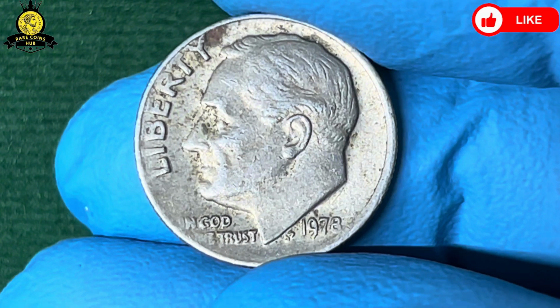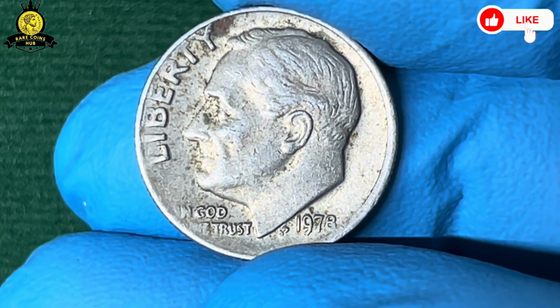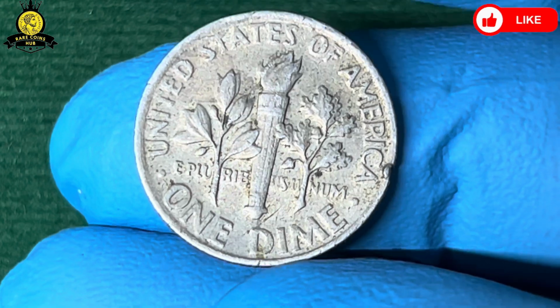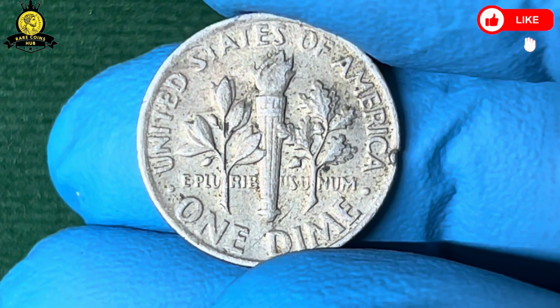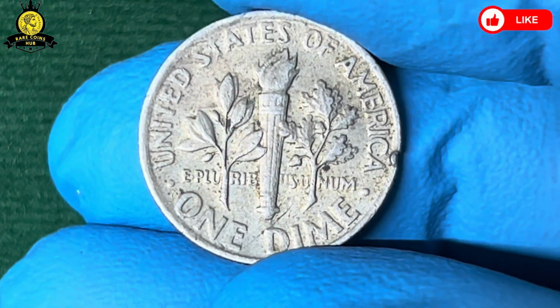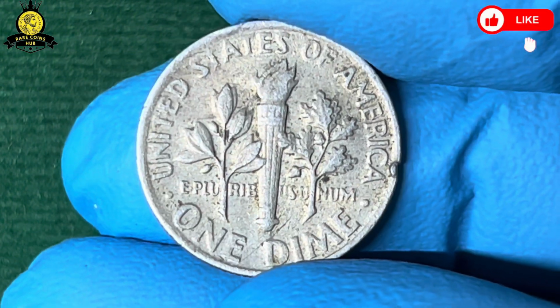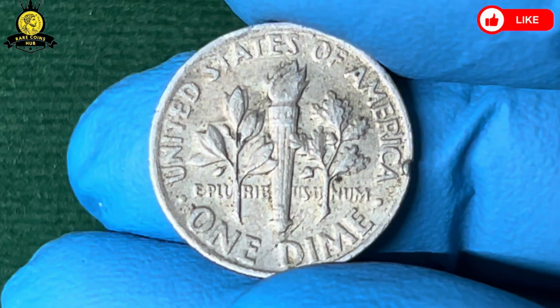The likeness of Roosevelt, as designed by artist John R. Sinnock, has adorned the dime since 1946, following Roosevelt's death. This choice was deeply symbolic, as Roosevelt had led the nation through both the Great Depression and World War II, and his likeness became a lasting tribute to his leadership.